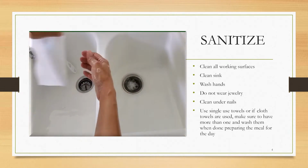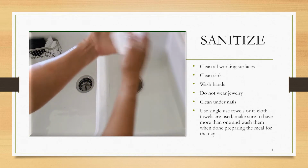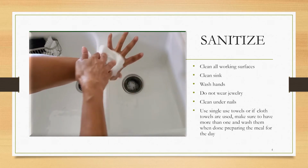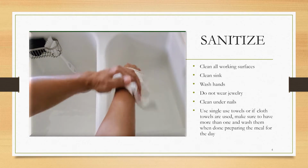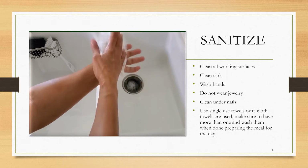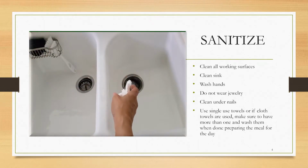And then what you're going to do is you're going to use a paper towel, or what they call a single serve, and not a cloth or anything like that, because there could be something else on that and that would cross-contaminate. So this is what you call a single serve. So you're just going to use a single serve paper towel to dry your hands off.